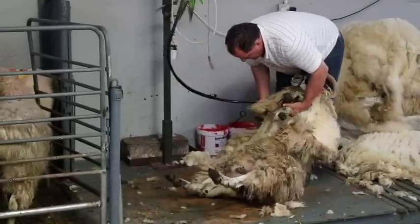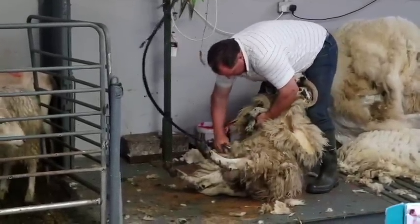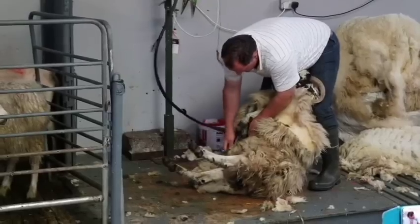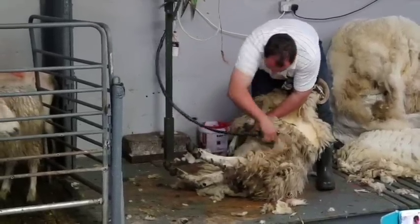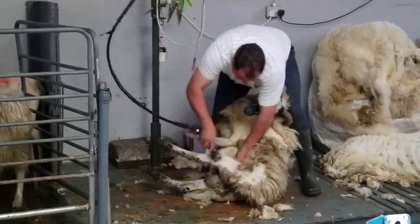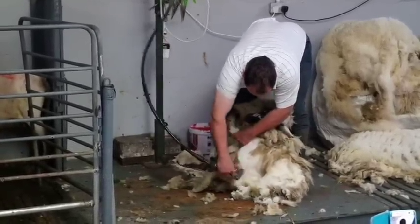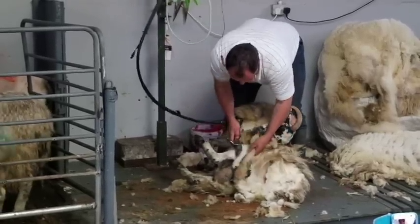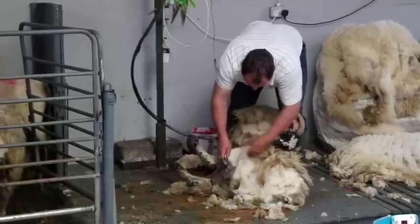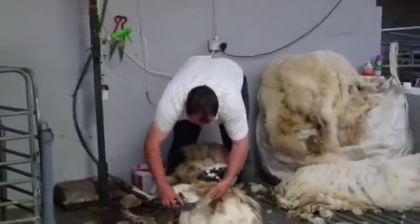Now this sheep is about 2 years old and the baby lambs are born in March and April. Now the skill of shearing is something you learn at a very young age. So we came home from school, that's what we would do, shearing the sheep by hand using a hand shear. And when we got electricity in 1977, it was many years later before we moved over to electric because it was too expensive at the time.